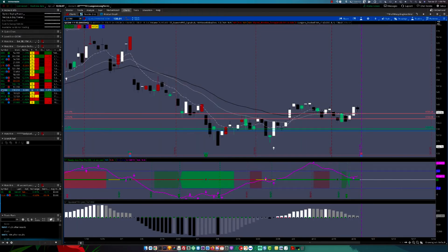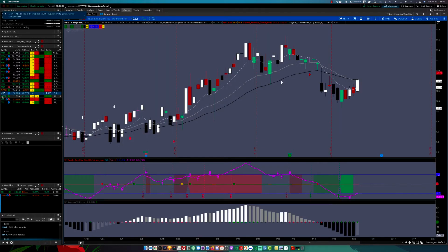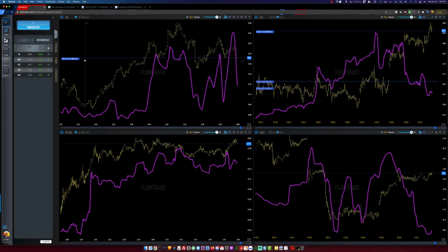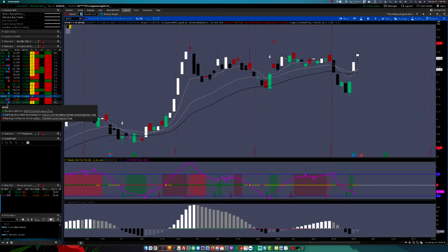Qualcomm. When's their earnings? Their earnings are tomorrow. Not touching it. NRZ. Looks as if that was reverted to that 34 EMA. It's at a decision point. How much is this stock? It's a $10 stock. NYCB. I'm going to pass on that one too.